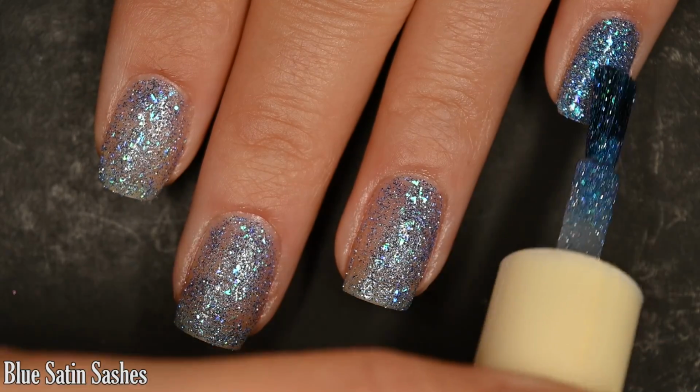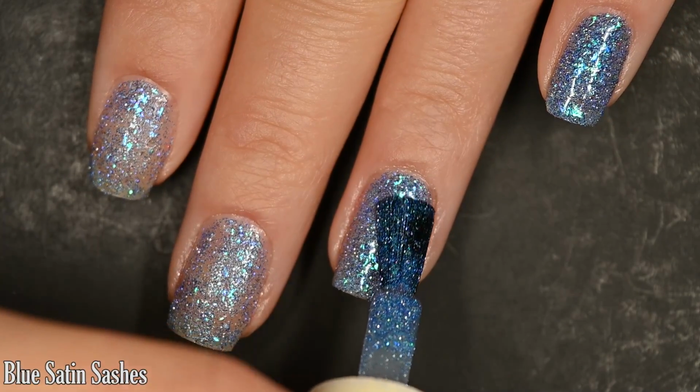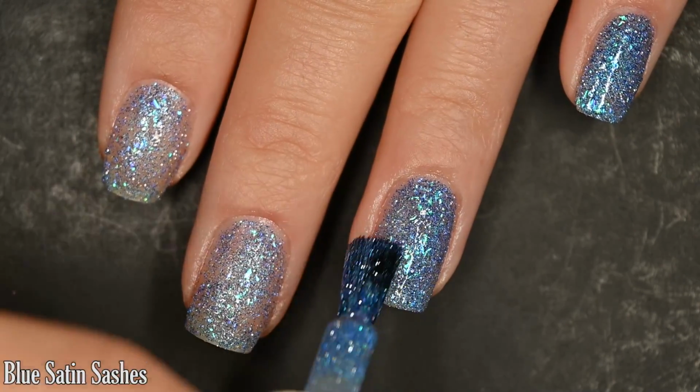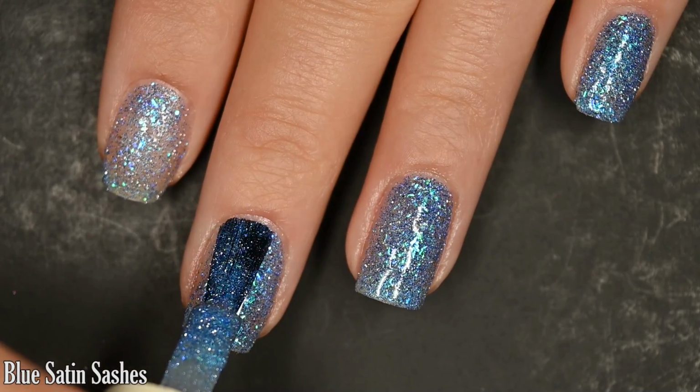I would be happy wearing this in 2 coats, but there were a couple spots on a couple nails that were less than opaque, so I did opt to go in for 3 here as well. But if you're careful with your coats, you could probably wear this one fine in 2.